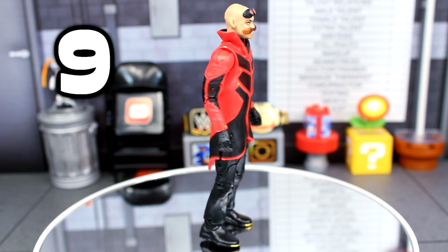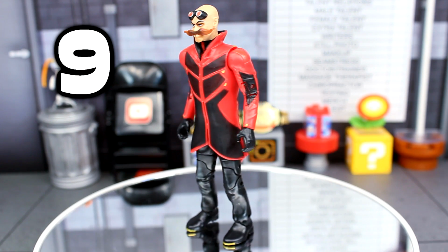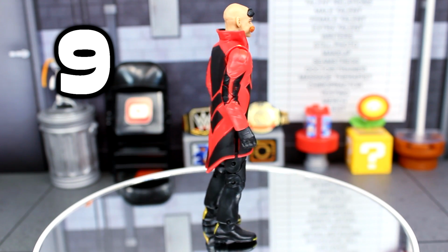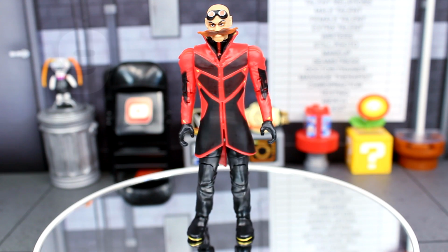Coming into the number 9 spot, we have Dr. Eggman from the Sonic the Hedgehog 2 movie. Great looking figure, of course. Love the double jointed elbows and knees. I think the head sculpt is really good.